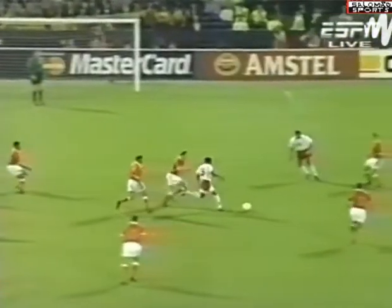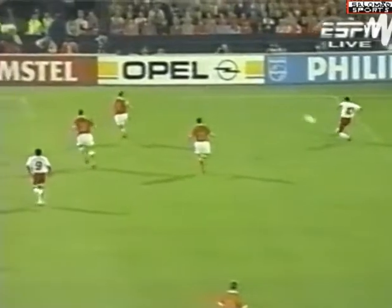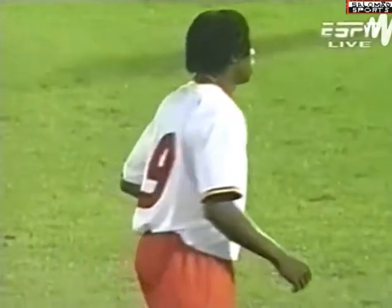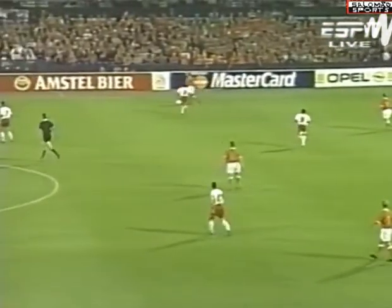Look at the opportunity here. Here's the ball dropped into the box. Scifo has all kinds of time, but his first touch lets him down very badly, and he had two players in on the 6-yard line. So it was the player who played it through there for Scifo.